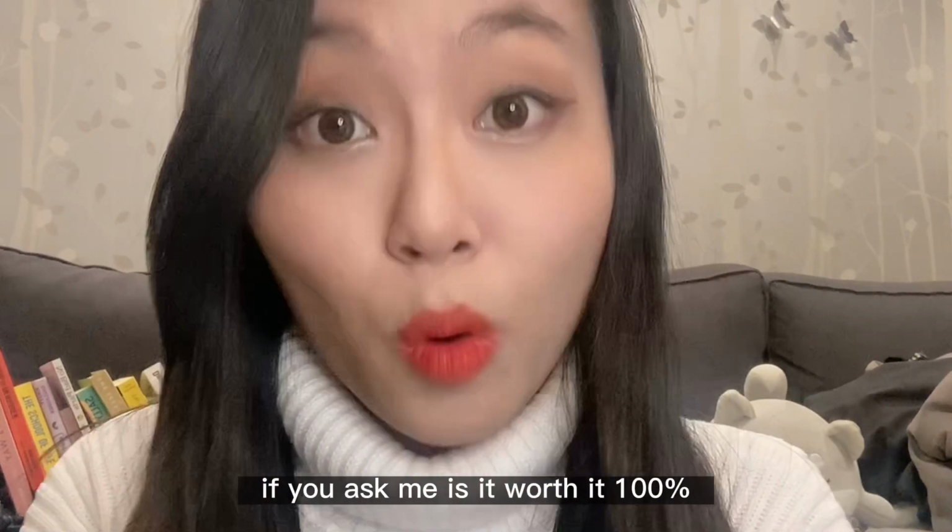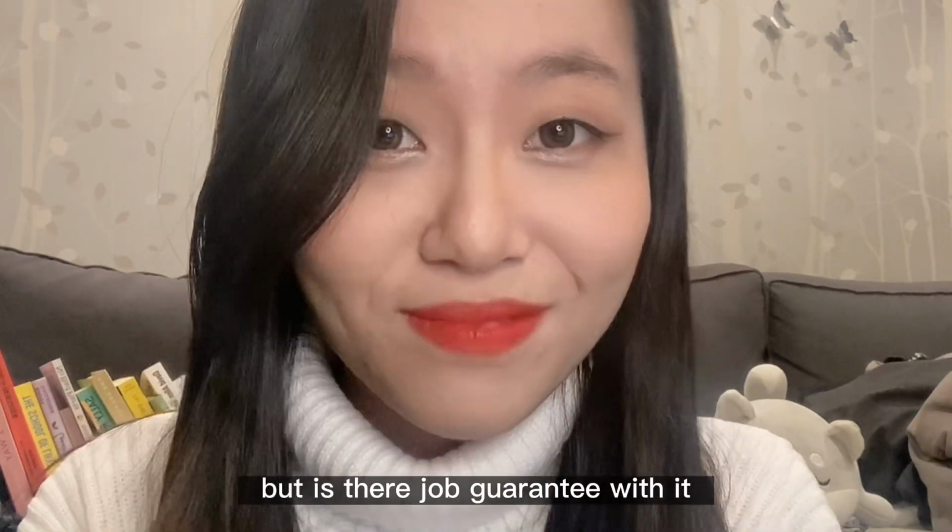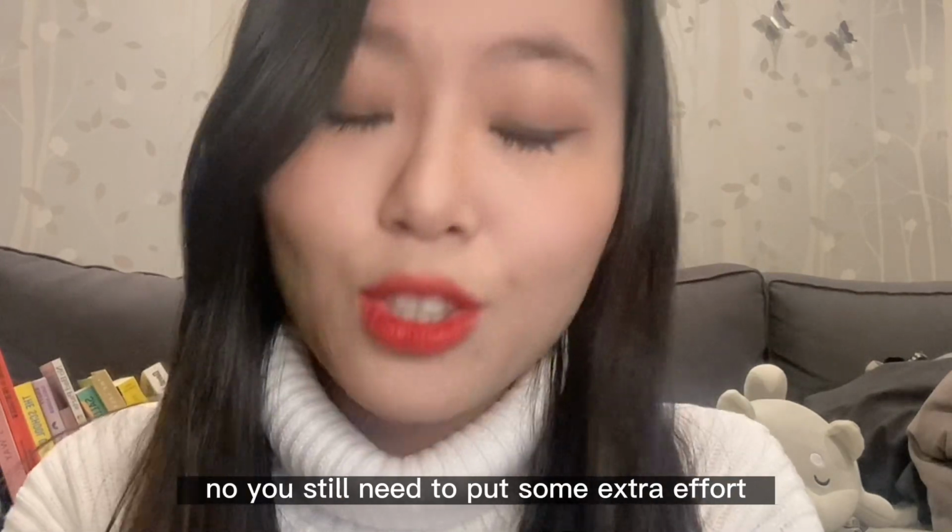So all the certificate learners, if you ask me, is it worth it? 100%. But is a job guaranteed with it? No, you still need to put in some extra effort.